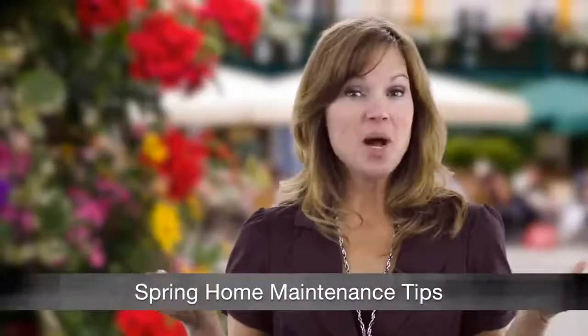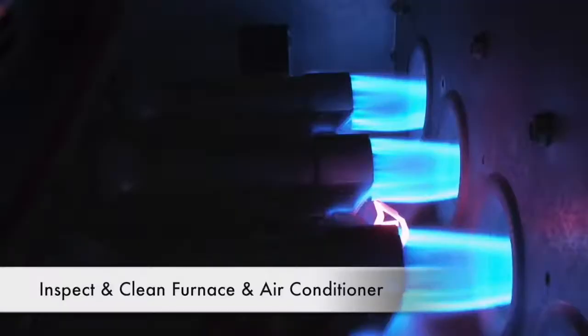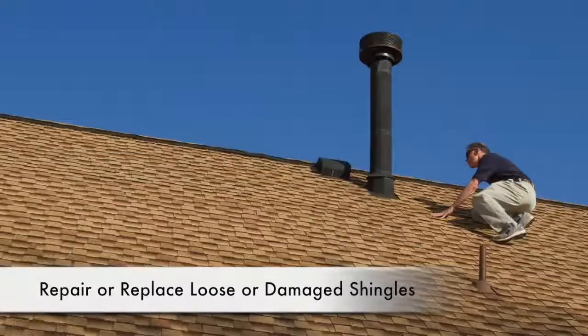Once that spring has sprung, take some time to give your home a checkup along with its annual spring cleaning. The following home maintenance tips can help your home operate more efficiently. Have a qualified contractor inspect and clean your furnace and air conditioner. Check your roof and repair or replace any damaged or loose shingles.